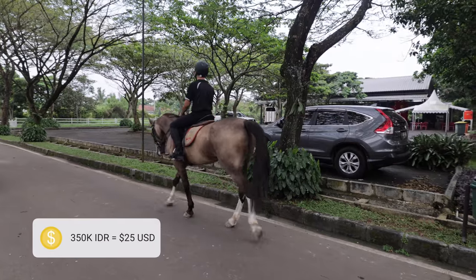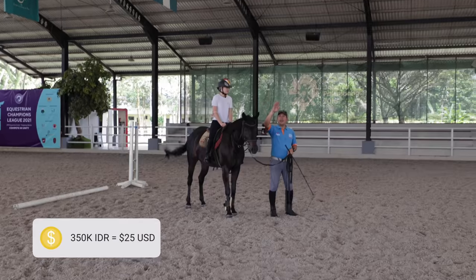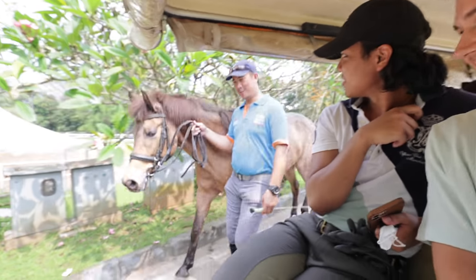And if you guys want to go for a trial ride, it costs 350 ribu for non-members on weekdays. But on weekends, it costs 400 ribu. Really affordable, I think. Even if you do it in the States, it's going to be more expensive. Oh, for sure. More expensive, and then you have to put all the saddle on by yourself. Like here, we could also provide, as you can see, the equipment and all.